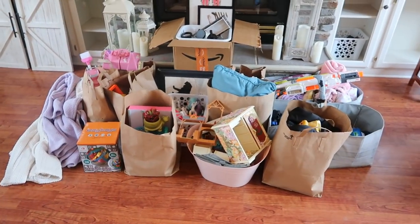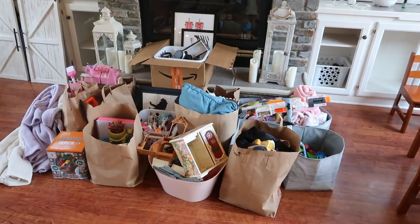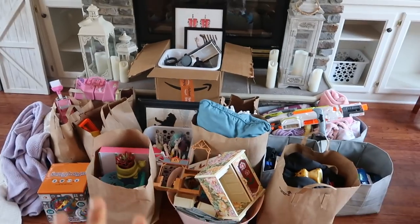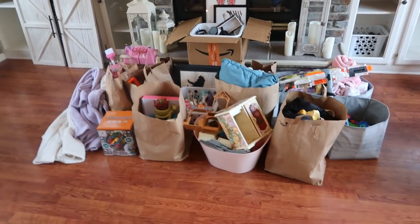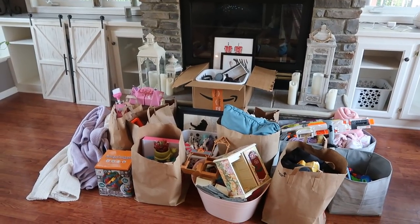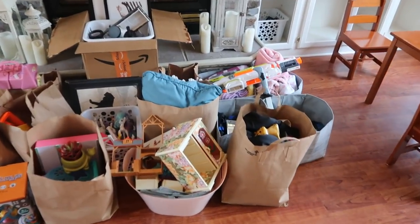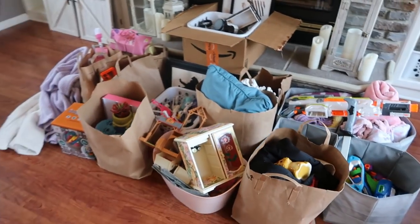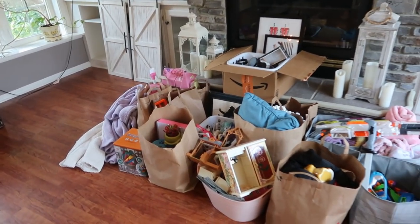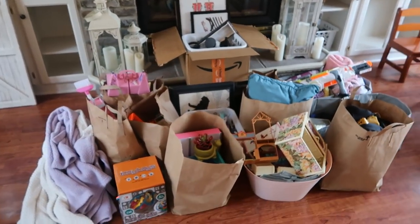I'll make this quick. I'm going to show you all of the things from the bathroom and the kids' rooms that we're donating. This is all of it, all of the bathroom items, all of the kids' stuff that we've gone through so far. All of this is getting donated. I'm going to go show you the kids' rooms right after this. I'll do that quick. But yeah, this is all of the stuff that is getting donated. Some of it I do need to put in boxes and bags.